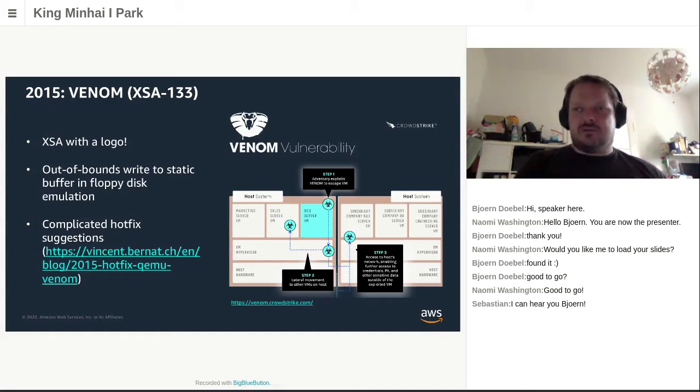So that was interesting. For us in AWS, security issues at the Xen level are certainly a thing we look at and we consider serious because that is the basis of our infrastructure. So we're also following this very closely.